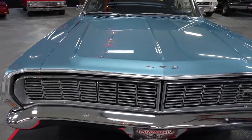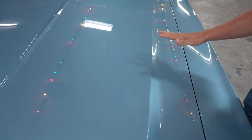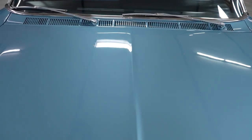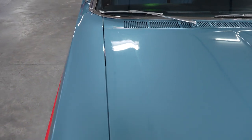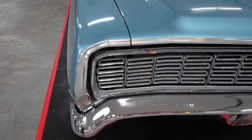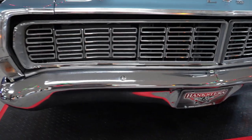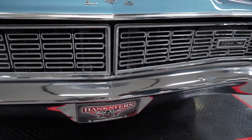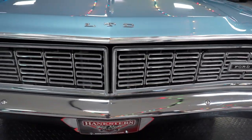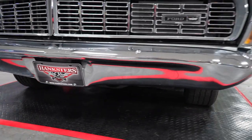The paint on this car is absolutely fantastic. Let's look at the hood first of all. The color is nice and uniform. The clear is nice and uniform. We have 70 cars in our building right now, and this is probably one of the nicest paint jobs in the building. Really, really nice paint on the car, both high and low. Top of the fenders, top of the hood, really, really nice. It does have the hideaway headlights. Chrome on the front bumper is in really nice condition. No rust around the bumper bolts, no flaking or peeling of the chrome, no rust pits anywhere. So super nice car up front and up top on the hood and the fenders.